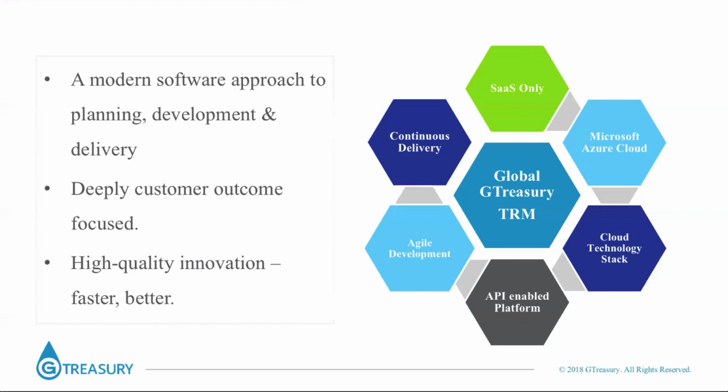It's the depth of what you're doing. It's not just the coverage, it's the depth of what's being achieved here. Is this approach different to other TMS providers?